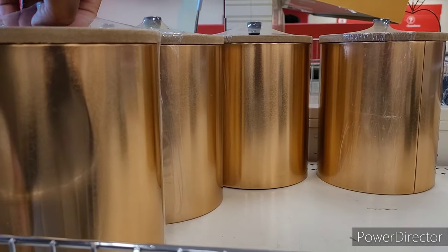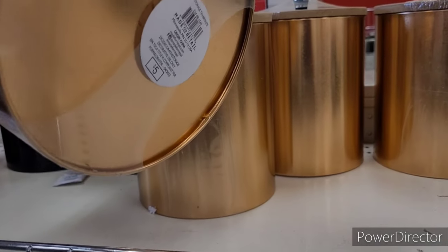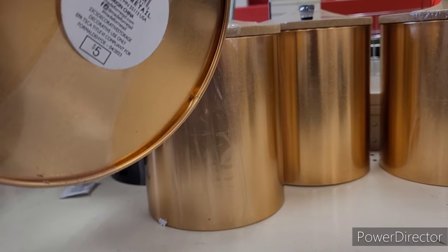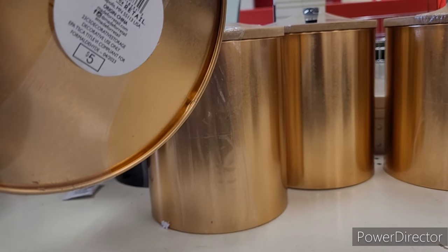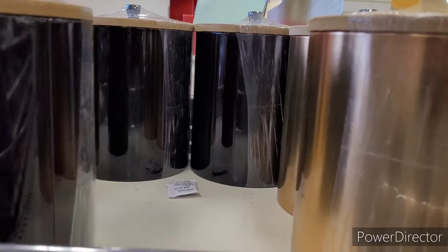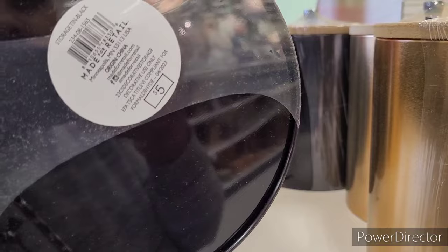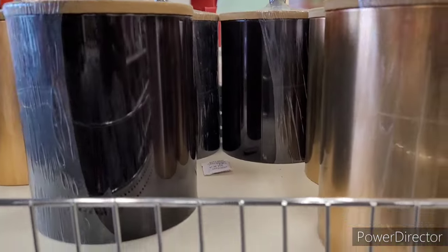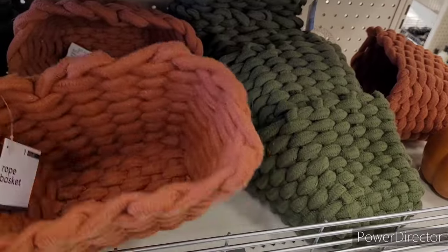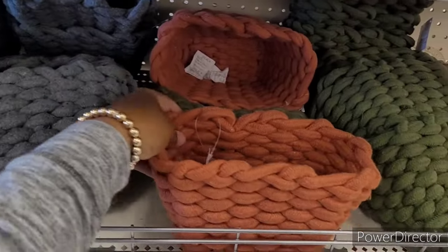So we are in Target over here at the Dollar Spot, and they have these canisters for $5 right here. It says storage 10, but I call them canisters. That's bronze. This one is black, so they have those. And then they have these little rope baskets right here. It comes in this burnt orange, olive, and gray.